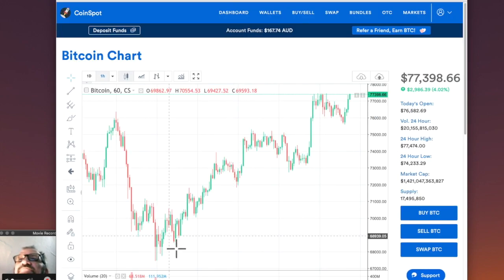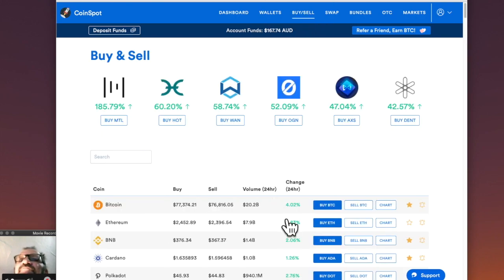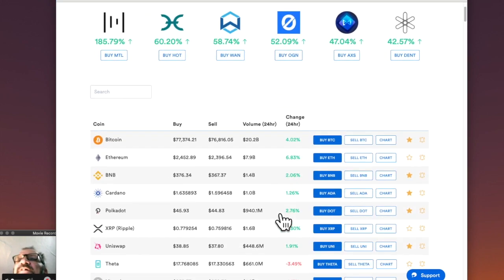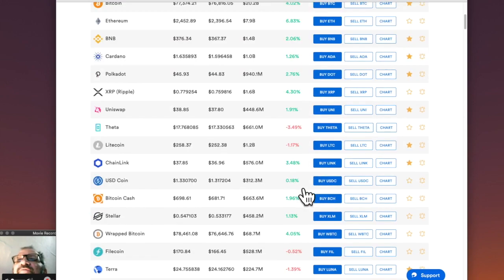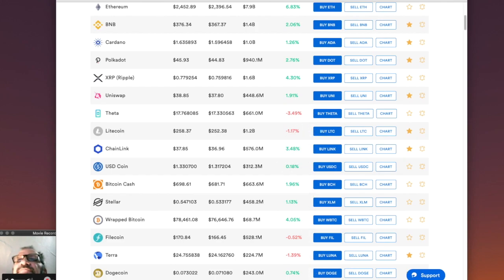Bitcoin has shot up to as high as 77,000 Australian dollars, so it's not a time to buy. I want to just show you some tricks that I've found. If you want to get into Bitcoin and altcoins, once a week there's a drop in the market, and all these will go red, like that. See how some are red.